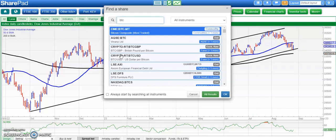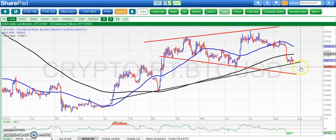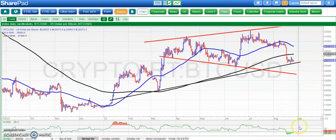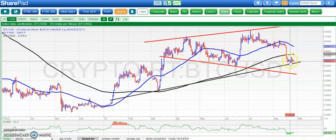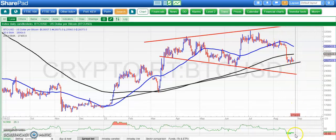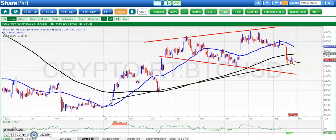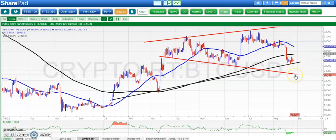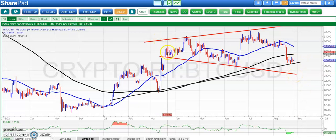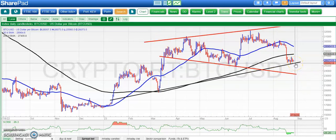On to Bitcoin, which has also had a rather weak, rather horrible August. What's strange is that we've had the big fall from the start of the month around 30,000, but the market's still oversold, so it still looks as if this could be a mid-move consolidation ahead of a fresh move to the downside and the floor of that broadening triangle from March, as low as 23,000. But at least while we're above that uptrend line from January, that's 25,500.